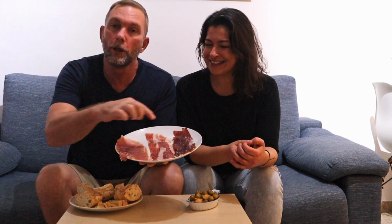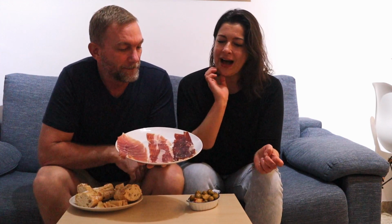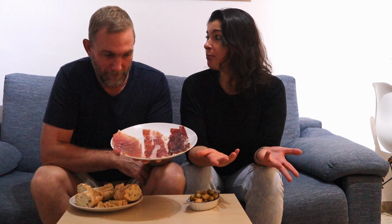But we wanted to tell you a little bit about the different cuts of meat that you see out in front of you right now. Sure. So the Jamon Iberico, which are these two right here, come from a special breed of pig that is very prized here in Spain.